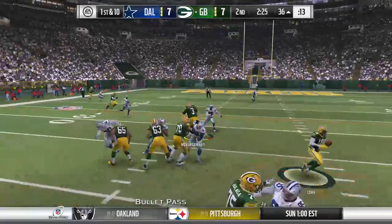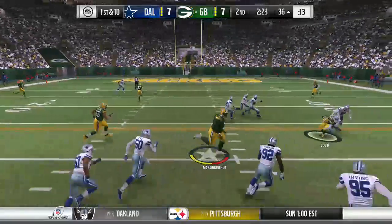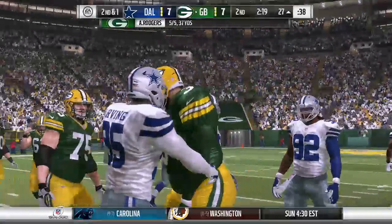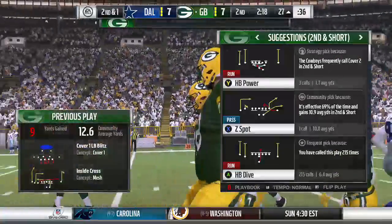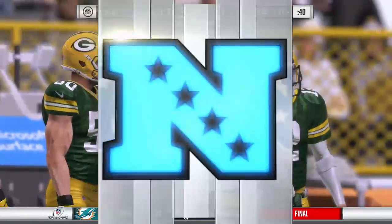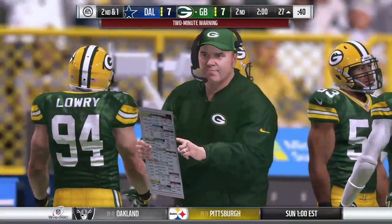On first down, Rodgers. That's complete to Cobb, and he'll be brought down at the 27-yard line. Give him 9 there on the first down completion. And now we're circling here around the 2-minute warning. This is a setup play, trying to get one last one in.